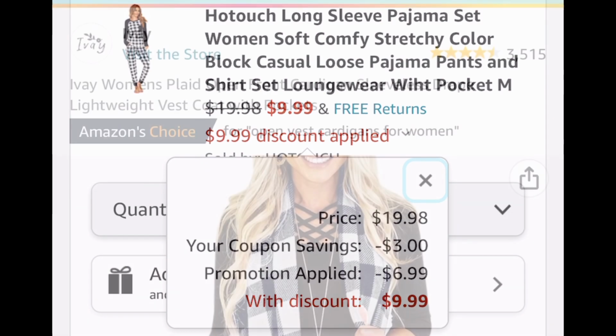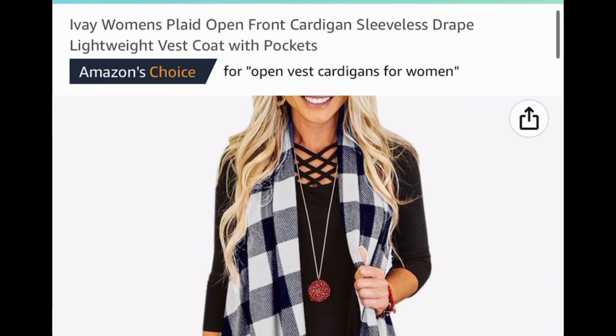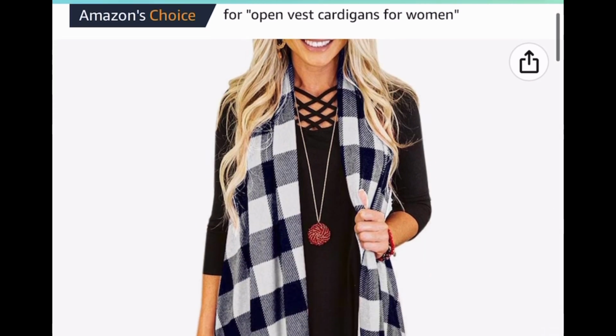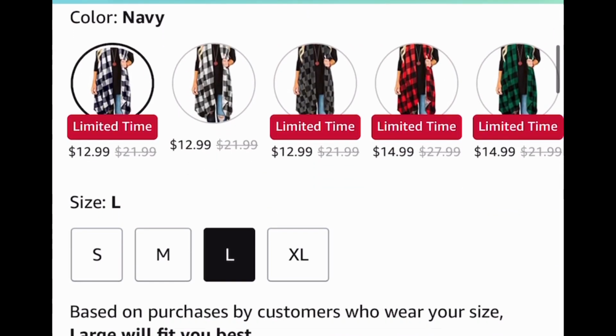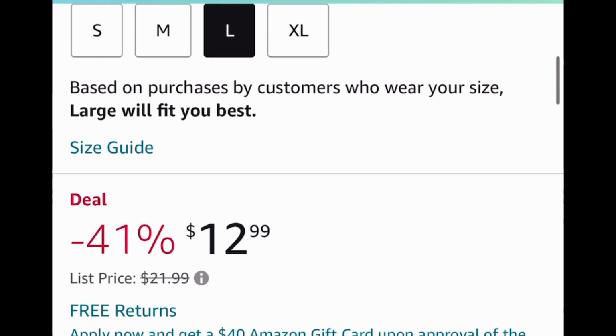Speaking of plaid, we have this cardigan, which is really cute. This is just a price drop. Again, amazing reviews. And it does have pockets, but you can choose from the colors down here and you can get it as low as $12.99, and that's a price drop.